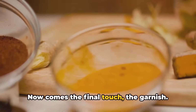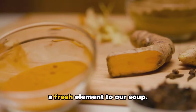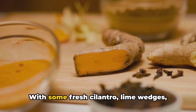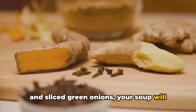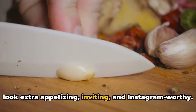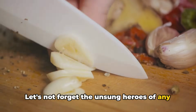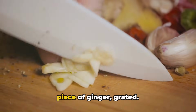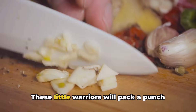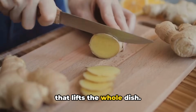Now comes the final touch, the garnish. It's more than just an adornment, it adds a fresh element to our soup. With some fresh cilantro, lime wedges, and sliced green onions, your soup will look extra appetizing, inviting, and Instagram-worthy. Let's not forget the unsung heroes of any dish, the aromatics. 2 cloves of garlic minced and a small piece of ginger grated. These little warriors will pack a punch in our soup, giving it an aromatic kick that lifts the whole dish.